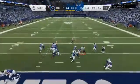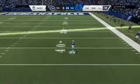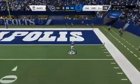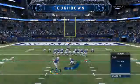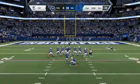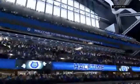On second down now, it's Taylor. He's got a convoy, and he might be gone. He's at the 50, the 30, 10, and he's in for the touchdown on the final play of the first half. The prayer is answered. How did they get that done? Extra point good by Hopkins, and that will take us to the end of the first half of play.